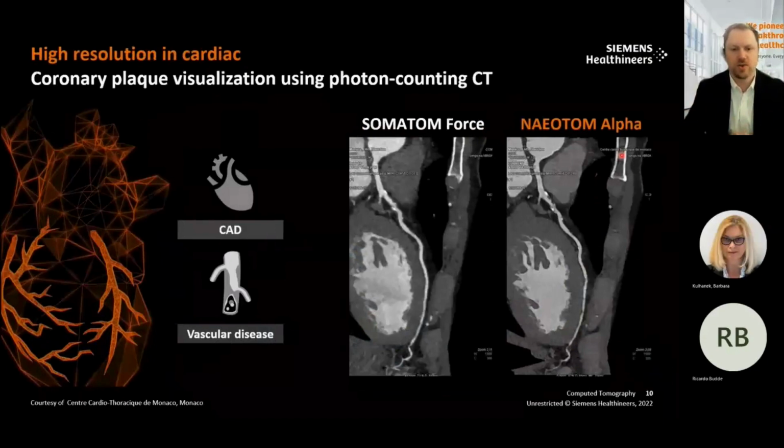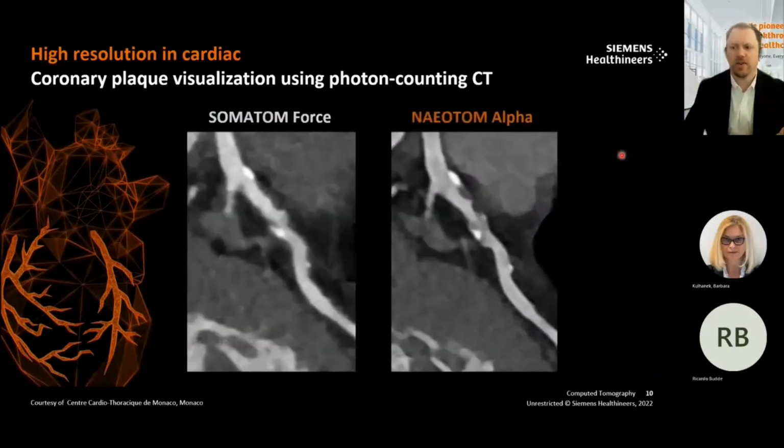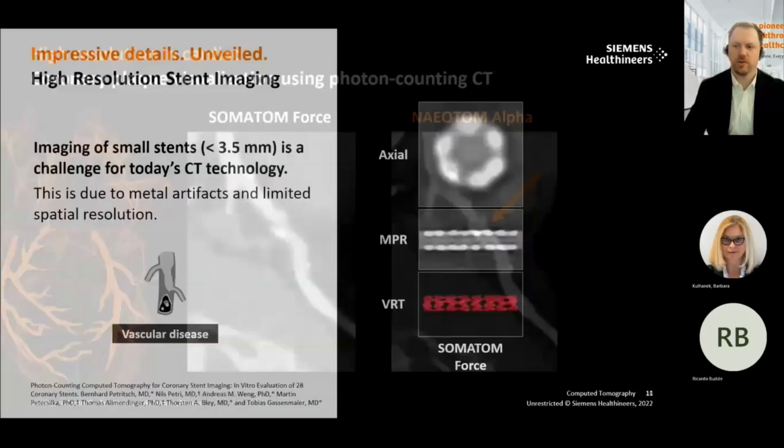The Force, as I've said, is really the benchmark in the industry today in terms of image quality, but we can do even better than that with the NAEOTOM Alpha. If you zoom in and compare these calcified coronaries, you can see the better detail on the NAEOTOM Alpha, even compared to the SOMATOM Force at a standard resolution mode.